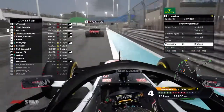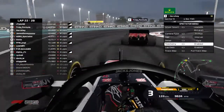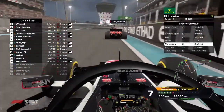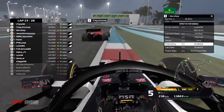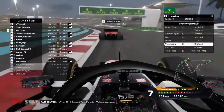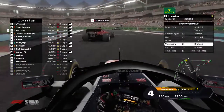Trap Formula doesn't seem to be suffering too bad though, missing an end plate, but Jay Tyler is starting to pull away slowly. But Trap Formula is going to stay out with that damage and not pit, as Lewis gets a 3-second time penalty to add to it now. Trap Formula runs slightly wide there, because that damage surely is causing them a slight bit of pain, not being able to turn in as they want, as Jay Tyler gets another 3-second time penalty, making up to 9 seconds now. This is just playing into Heresy's hands, and he does get a 3-second time penalty.